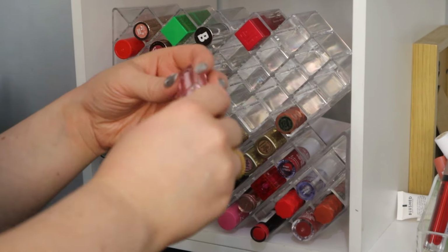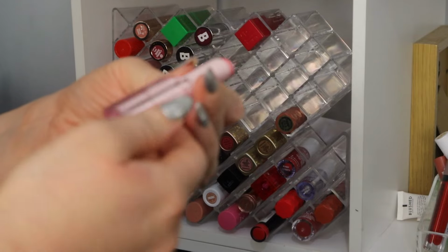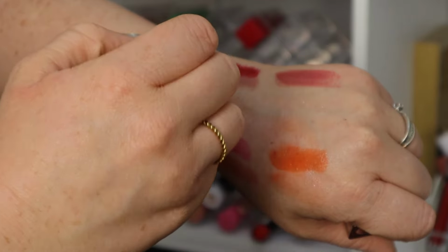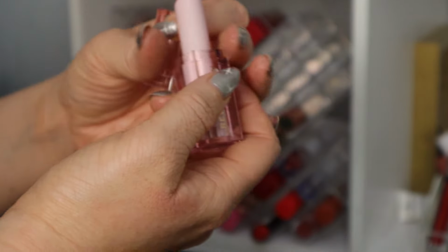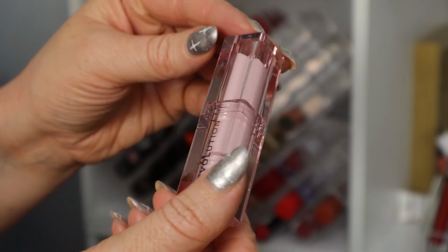Then, oh, we're going a bit all over the place here. This is the Revolution Lip Balm in Kiss Pink. It's a pinky, nudie brown. Again, that doesn't really do anything for me, so I'm going to get rid of that one. I like the packaging though. The packaging feels very nice.